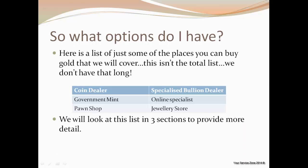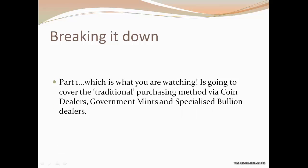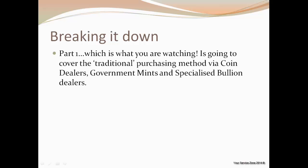Okay, so we're going to look at this list in 3 sections to break it down, because that would be a lot to cover in one session. So part 1, what we're going to cover today, we're going to go over what I'm calling the traditional purchasing methods. That's your first 3: your coin dealers, your government mints, and your specialized bullion dealers. We're going to go through those 3 today and break those down.